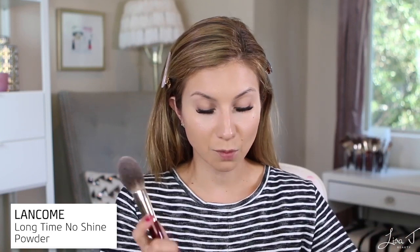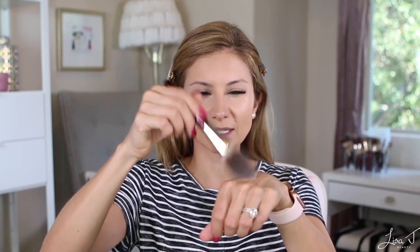All right, perfect. So this foundation does feel a little tacky, so I definitely want to set the entire face with powder. I'm going to use the Lancome Long Time No Shine powder, and I'm going to use the 104 Tapered Powder Brush. I'm going to get this right on the tip, blot the excess on my hand just so I don't apply too much powder. First I'm going to start under the eyes and set there. Then I'm going to apply it in the center of my face real lightly.